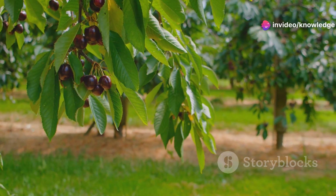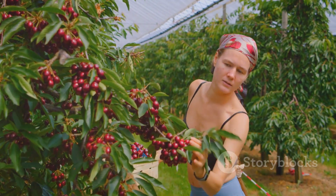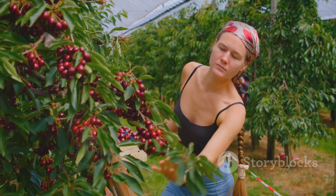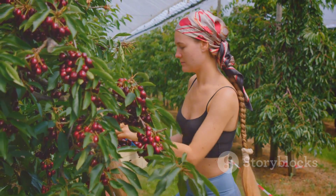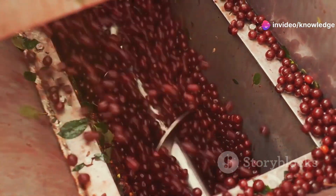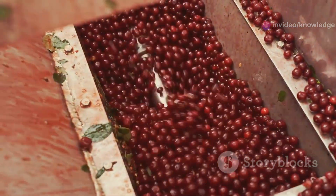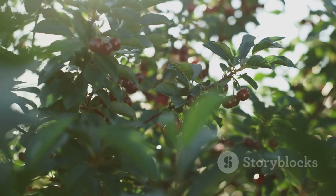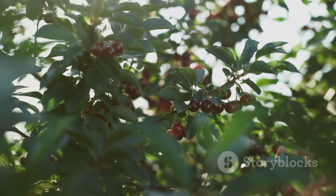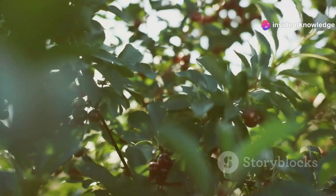Section 7. From orchard to our tables, a journey worth savoring. So there you have it, the journey of a cherry from orchard to our tables is a testament to the wonders of nature and the hard work of countless individuals. From the meticulous care taken in cultivating cherry trees to the innovative techniques used in processing and preserving these delicate fruits, every step plays a crucial role in ensuring that we get to enjoy cherries at their very best.